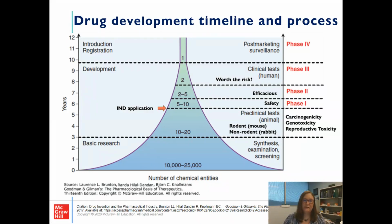We want to make sure that the compound is safe in humans. Next, if it manages to achieve all of these, then it moves forward into phase 2 clinical trials, at which time we're looking for efficaciousness. Does the drug treat what we expect it to? And is it efficacious or more efficacious than current options already on the market?